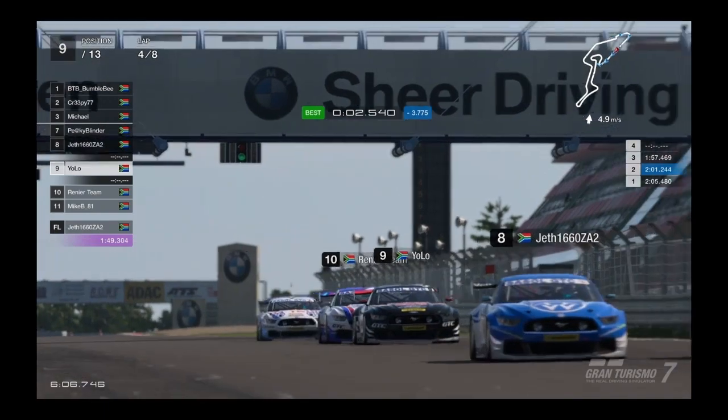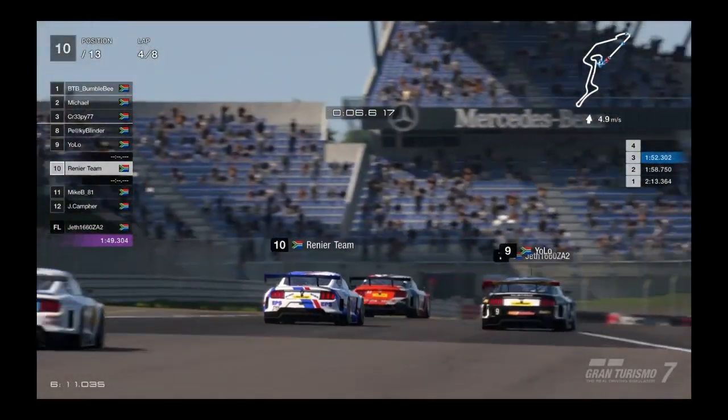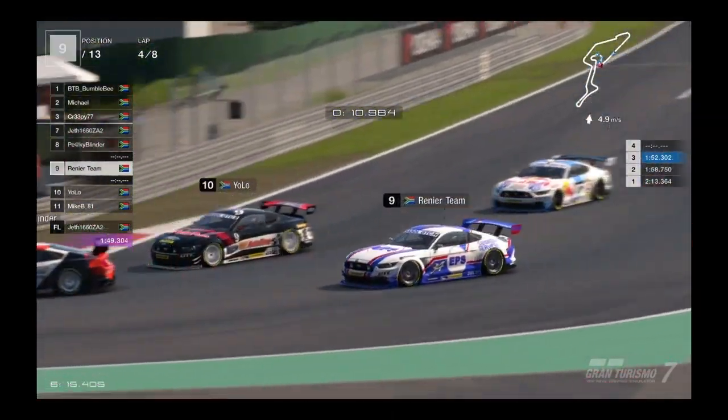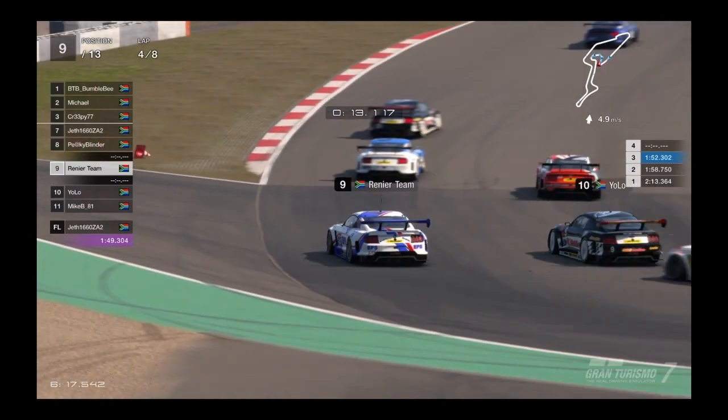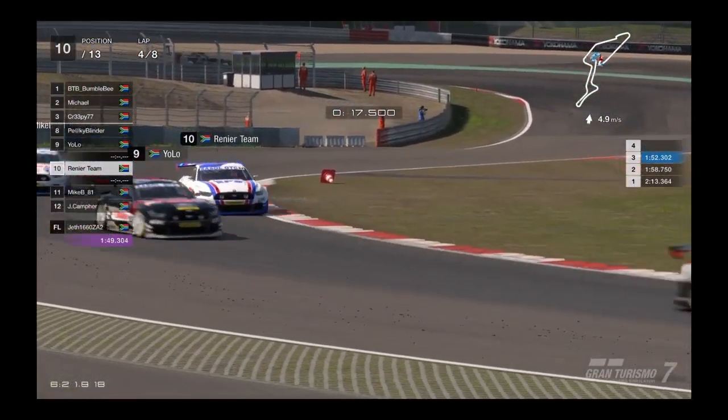And then there's a hard pushing there. Fastest lap goes to Jeffro. So Jeffro's got the fastest lap. Renier's up to 10th position. He's pushing hard with Mike behind him. Hard on the brakes, comes up. Renier's looking for a way to come up there. He runs a little bit wide, and Yola is up there. So Renier's putting a lot of pressure onto these guys.